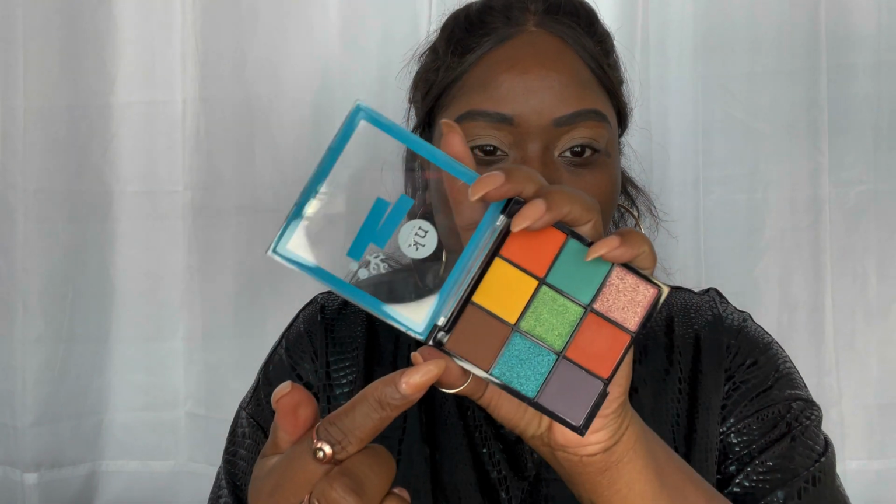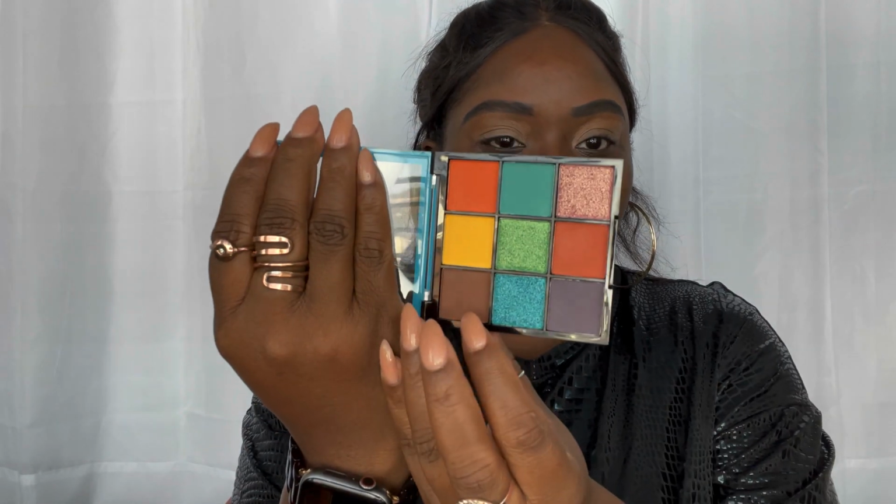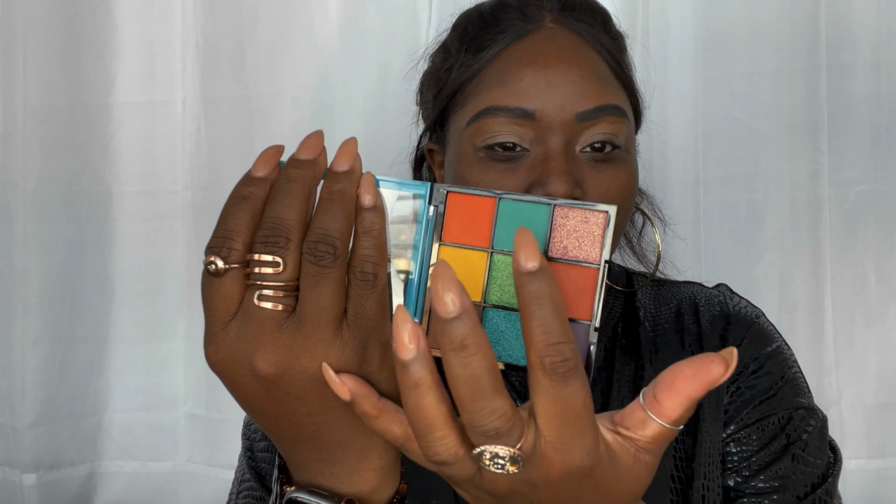Okay, now we're ready. Eyeshadow base is on, and I think I'm going to start with this brown shade. I do want to try this blue and maybe something over here. I'm not sure, but we're going to play with some fun colors and see what we get. So let's start with the brown.